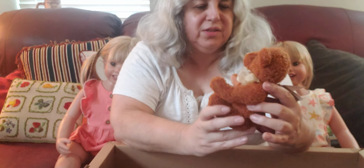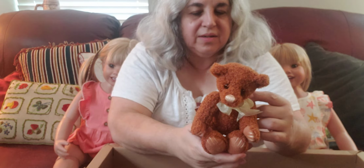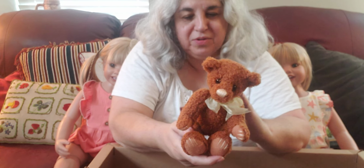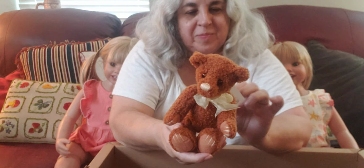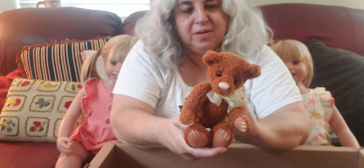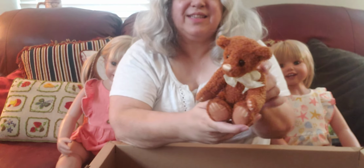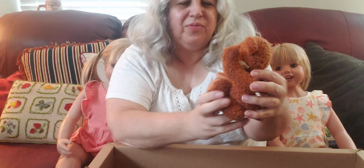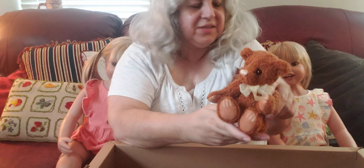Unfortunately, I don't know this little one's name. I did know it, or I thought I knew it, but I can't remember. I know he's part of the 2024 collection. But anyway, there's more. He has more friends in there. This one I think is a boy. But he's got more friends.